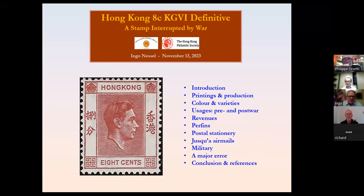So this is the story of a single stamp. During my evolution from stamp collector to philatelist and eventually to specialist, I thought it would be a fun challenge to pick one stamp and study it to see how far its story can go. My first question was how to choose that stamp. Well, it had to be a stamp for my chosen specialty of Hong Kong, and preferably King George's Sixth era.